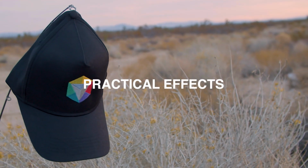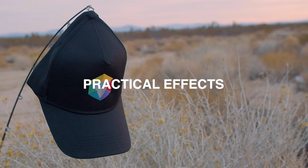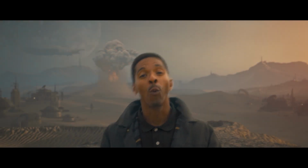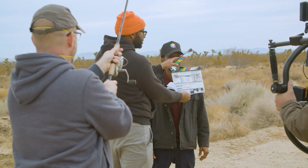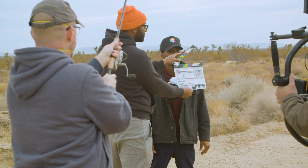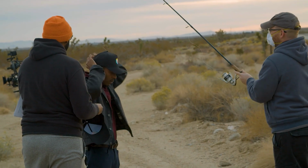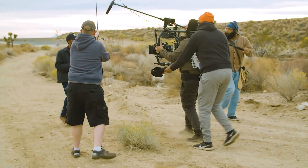So just talking about the practical effects that we did on set, the first one was trying to create a practical look of the hat blowing off of our spokesperson in the desert. On set, it looked pretty silly. It was quite literally a fishing pole with the fishing line extended out of the end of the pole down and attached to the top of the hat.